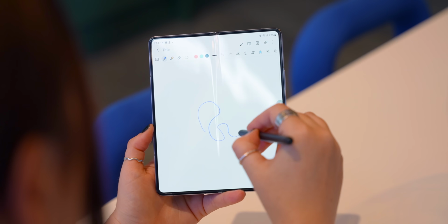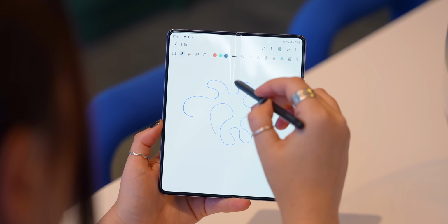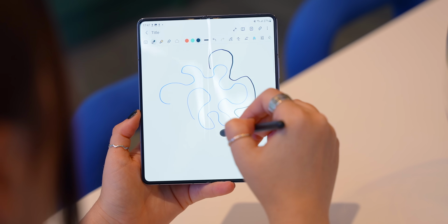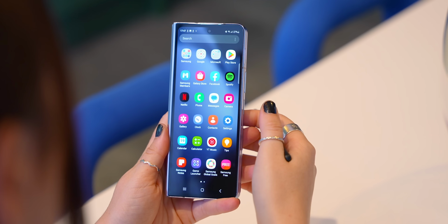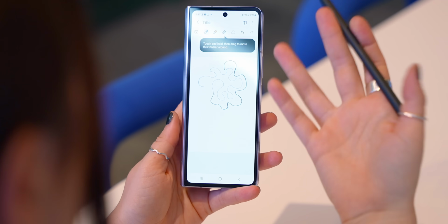Something else the chip makes very snappy and very responsive is the S Pen, which is another major reason people like the Fold. But what I was hoping to see was that you could draw on the front screen, but sadly you cannot, and that really would have been cool.